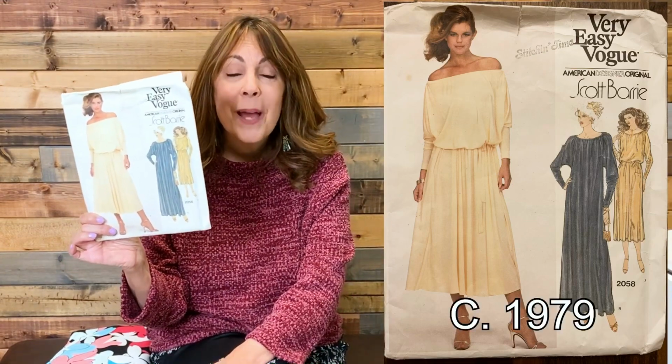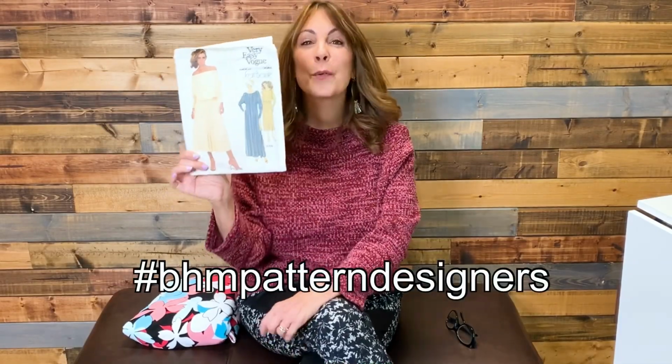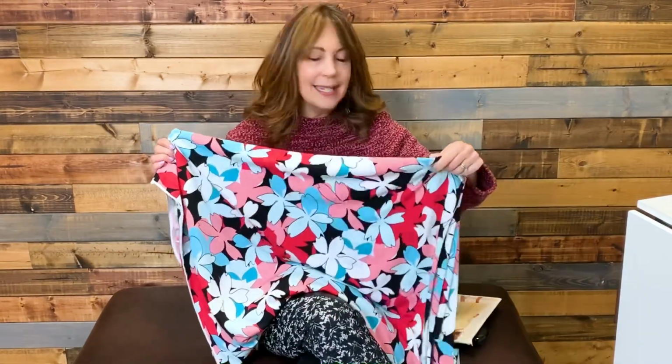But this is the last pattern that I wanted to sew for the Black History Month Pattern Designer Challenge that was being hosted on Instagram. I've just always been fascinated by it. I'm sure it's the styling that has me thinking it's a really cute little pattern, thinking this fabric. I love the fabric. I think it's very summery and kind of lightweight, which to me means that I could wear this, even though it's long sleeved. I could wear it off the shoulder and still wear it in the summer. And I'm thinking of making the shorter version, not the maxi. I think the maxi would be a little too much.